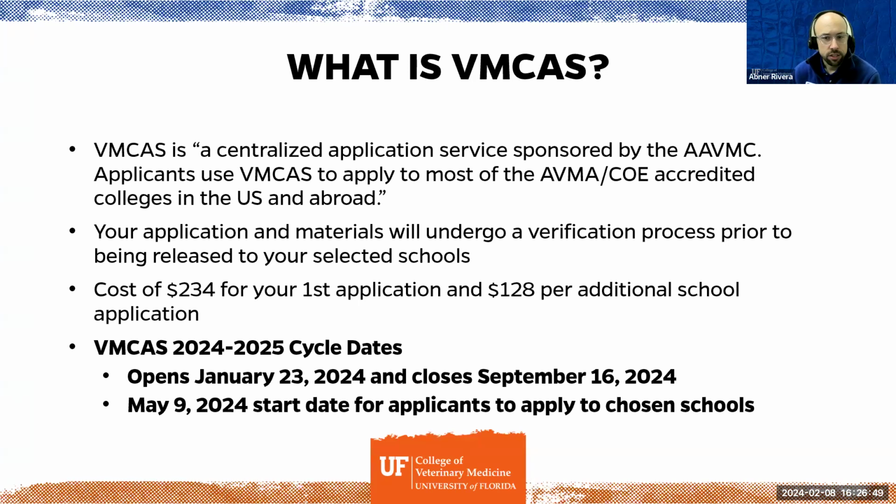Here are the dates, just as a recap. Back on January 23rd, it opened up the new cycle, September 16th is the deadline, and specifically May 9th is when you would be able to select the schools that you want to apply to. If you're asking yourself, the average applicant applies to about 4 to 5 different veterinary schools from cycle to cycle. So you have some schools to choose from, and obviously you'll go through your criteria, whether it's location, costs, culture, et cetera, so you can go through that as you go through the cycle.